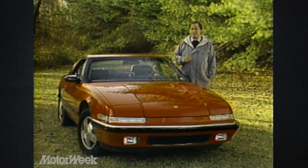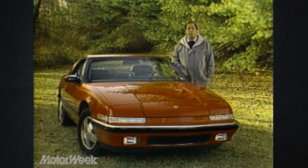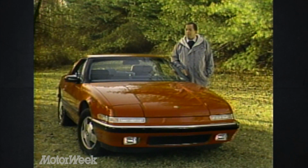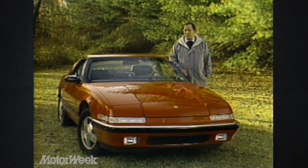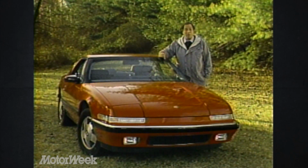But you may have noticed that we haven't called this Reatta a sports car. That's because in traditional sports car terms, it isn't. Being a Buick is enough to confirm that. So just what is the mission of the Reatta, and will it prove to be worth the wait?